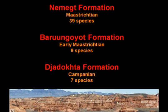or a panoramic view of one of our sites, taken by Dave Eberth, and basically showing how two of the formations relate to each other. There are three major formations in the part of the Nemegt Basin where we do most of our work. And the Djadokhta is the semi-arid, arid facies where you find Protoceratops and Velociraptor, basically the Flaming Cliffs environment. The Barungoyot looks much the same. And then you have the Nemegt Formation, and it's the Nemegt Formation that produces material that's so close to what we find here in Alberta.